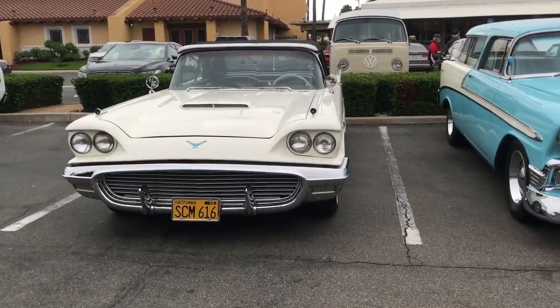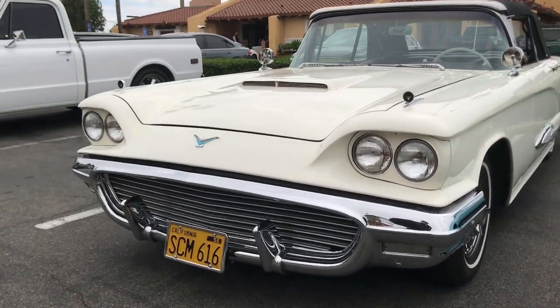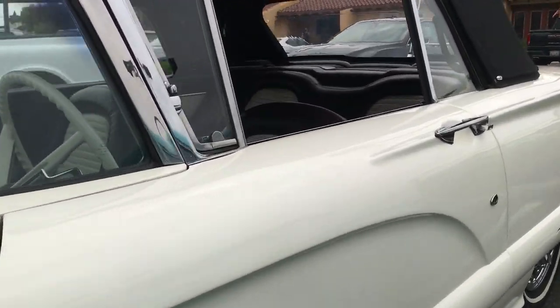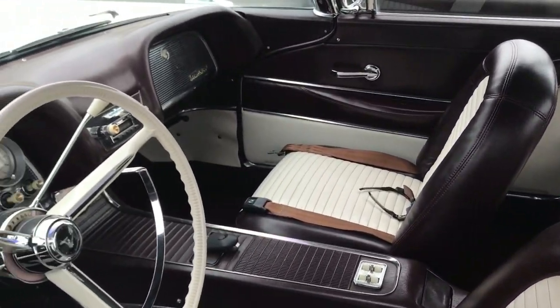Morning, man. Morning. Where's your rod? It's over there. Actually, what is this? A 58? It's a 58. My sister had this one, but not in a convertible. She had the coupe. Rest in peace, sis.